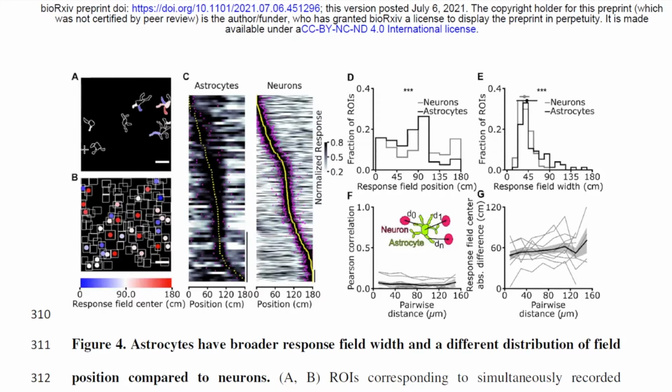But still, you can see that it's still possible to see, well, you see very well the relation between the position of the mouse and the activity of the neuron. You can see it too, but not as clearly, in the astrocytes.